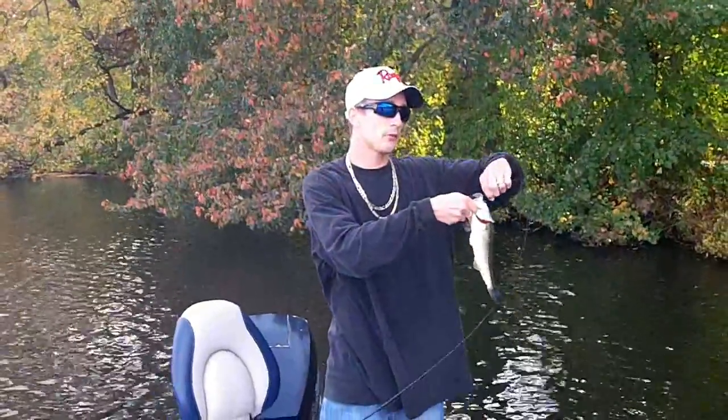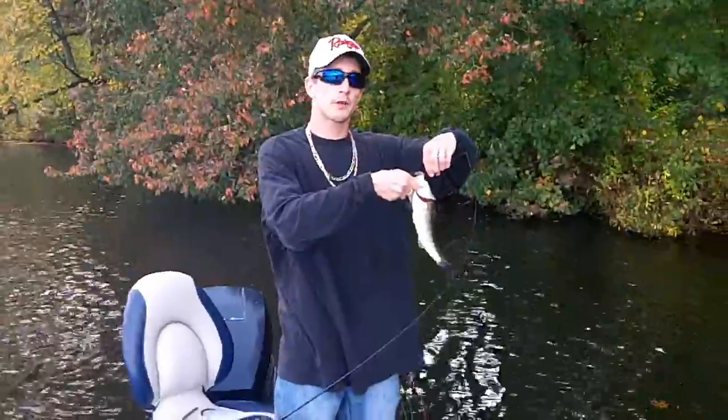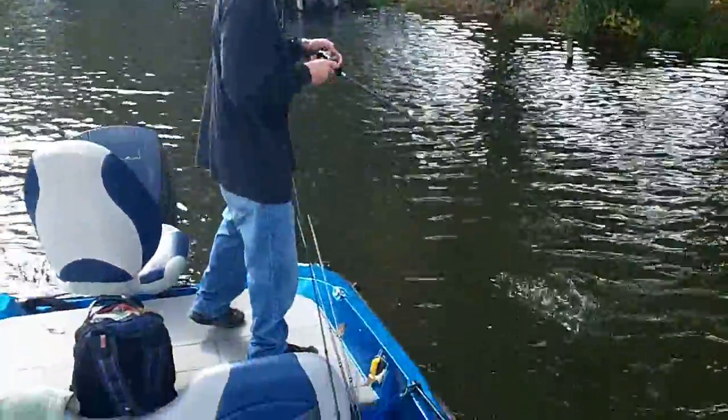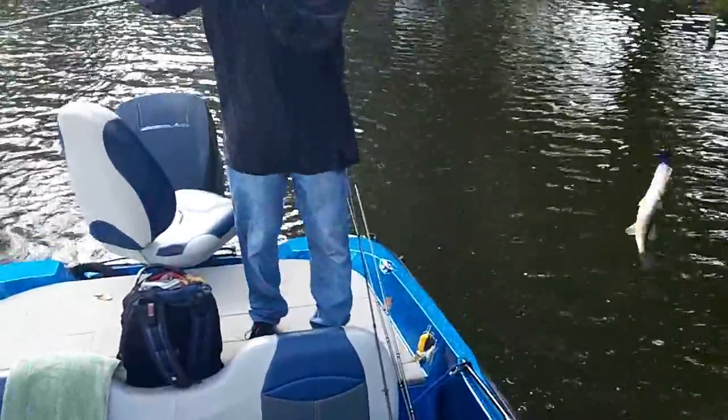Black with a blue fleck 3-inch Senko, ripping it through the trees. As soon as I ripped it through the trees, he hit it as soon as it dropped. Not bad. Not bad. I told you there's a whole bunch of them in there.